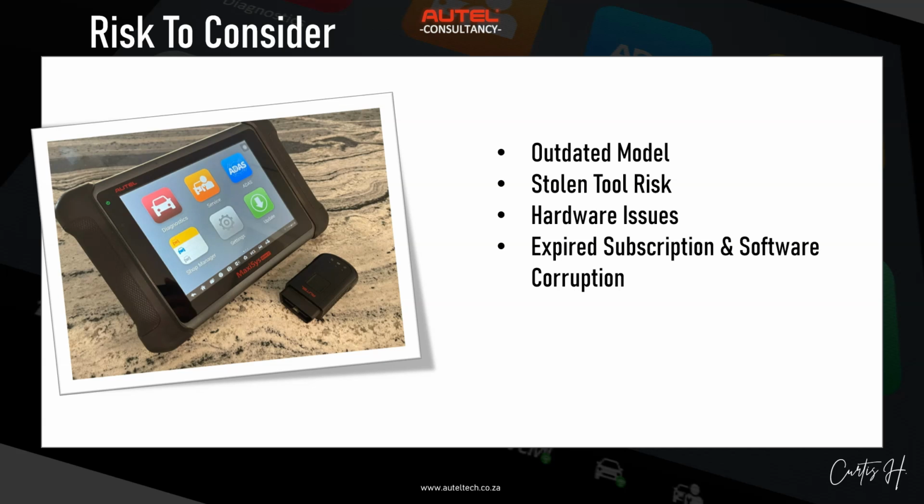Sometimes, not all the time, I notice on the older tools, if you're out of a subscription, you don't know. Sometimes the person who owned it deleted all the apps because the tablet was going slow, and then when you get it, there's nothing on it, or some apps are corrupted, so you have to buy another update and stuff.